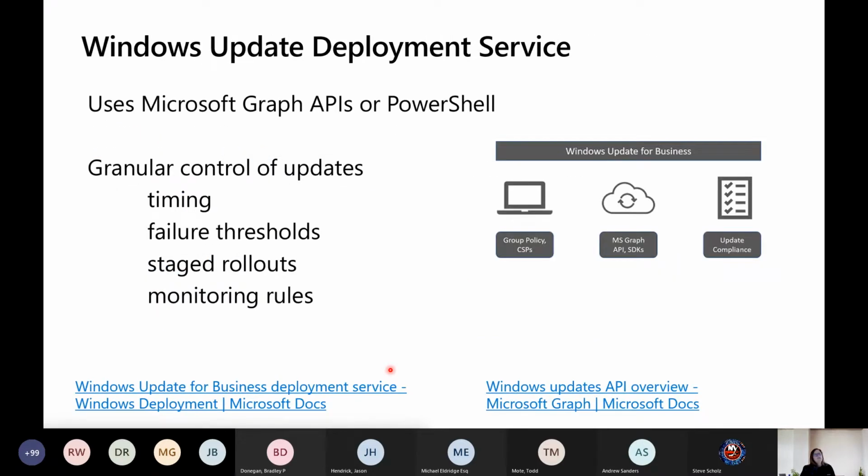Okay, another thing, if what I've talked about is still not granular enough for what your organization needs, we do have the Windows Update Deployment Service. So this is a relatively new piece, and it will give you very granular control of your updates. It can control timing. It can also look at failure thresholds, staged rollout, and some overall monitoring rules. And where this, I think, really shines is for feature updates.